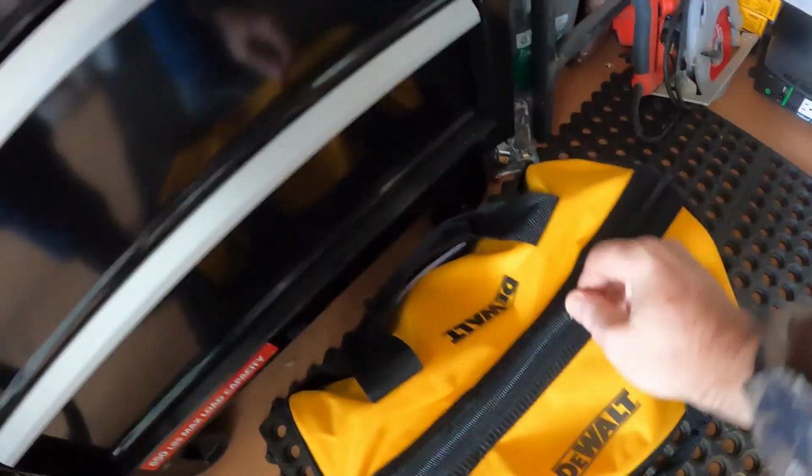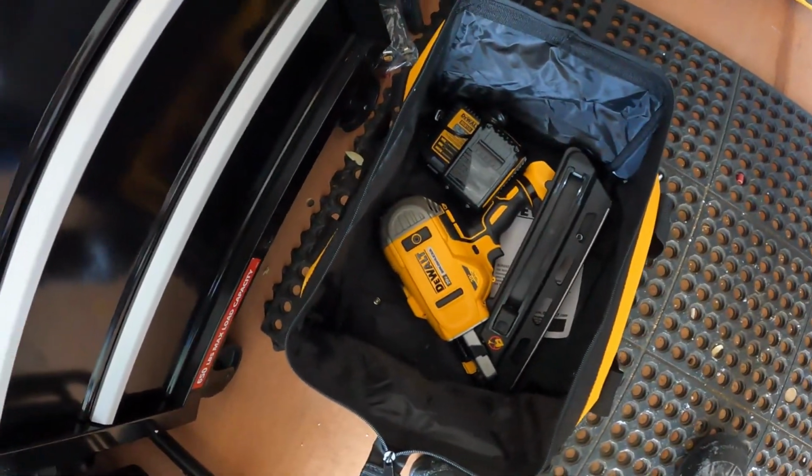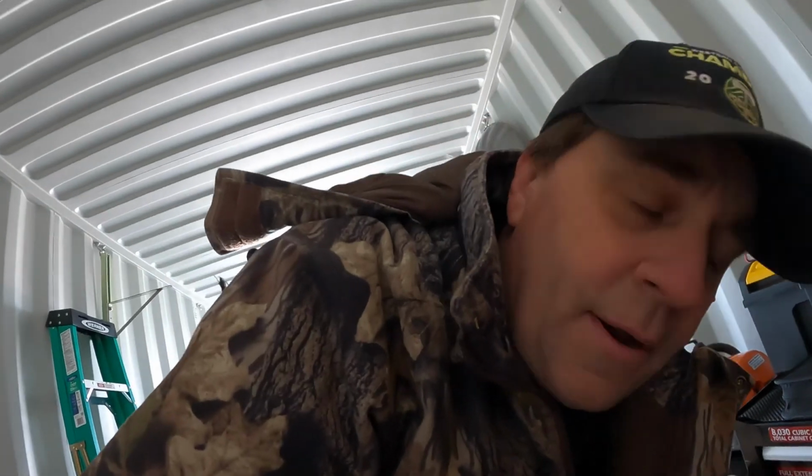All right, hope you can hear me over the four-wheeler. Dropping some stuff off. Got some stuff for Christmas. Squares, big framing squares for cabin work. This is a new DeWalt 20-volt cordless framing nailer. So we'll be needing that when we work on the cabin. So I got that up here now.